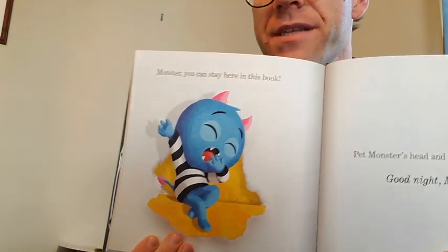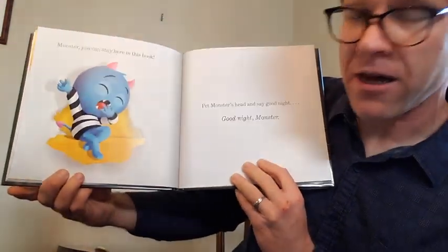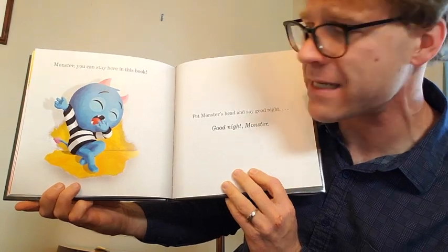Monster, can you stay in this book? I think it's the best place for you. I think Monster wants to stay in the book, too. Let's pet Monster's head and say goodnight, Monster. I bet our monster's pretty tired.